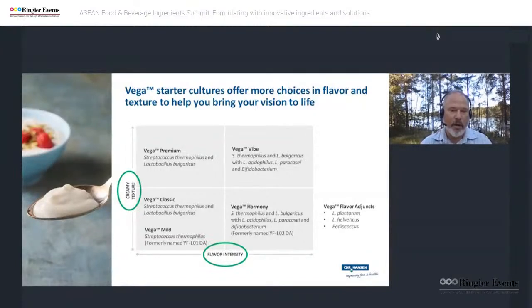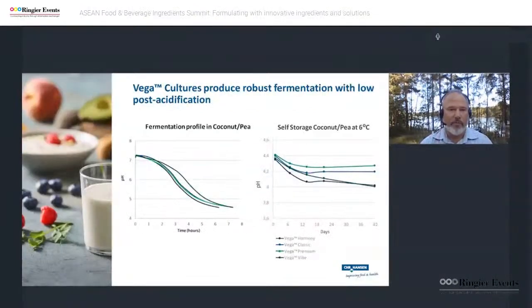We have, in addition to those, a range of flavor adjuncts that can be used to also tailor taste to specific plant bases. In the vertical axis, we have at the bottom regular texture products, and a really great new innovation in these cultures is their ability to produce really creamy mouthfeel across that wide range of cultures. So now you can select cultures with either mild or more intense acidity, and also regular and higher texture by selecting the culture that you need for your specific base. Where we look at the type of fermentation performance, you can see that you get very good fermentation times, very low post-acidification, particularly with those milder cultures, which is the type of profile that you're looking for.